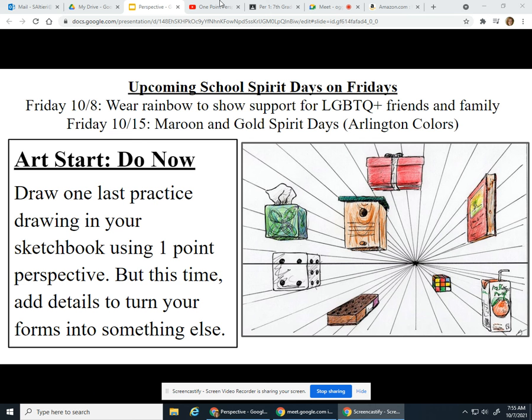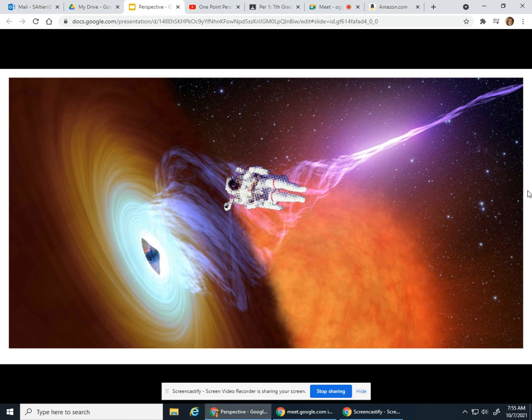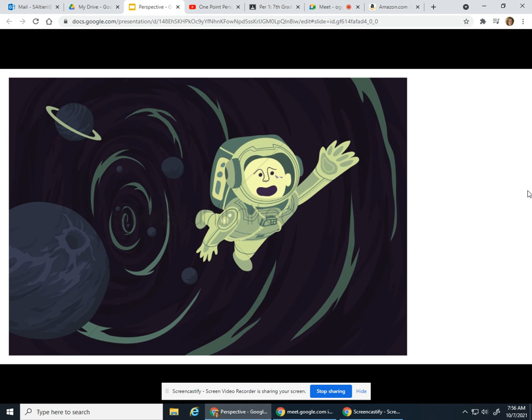And maybe you are in your room and you're getting sucked up. Maybe you're at the movie theater and you're getting sucked up. Maybe you're at a soccer game and you're getting sucked up. So you need to use 1 point perspective to show what it would look like to get sucked off the face of the earth and into space.